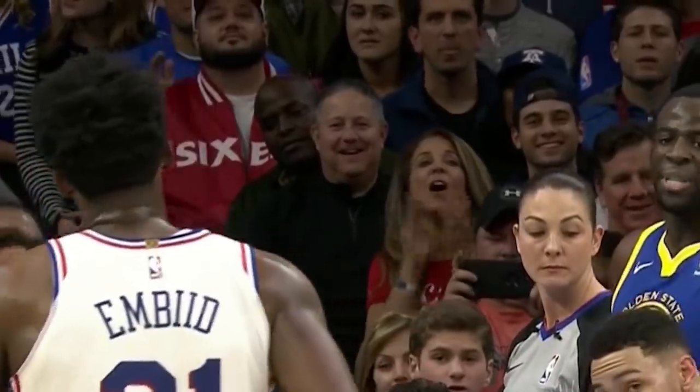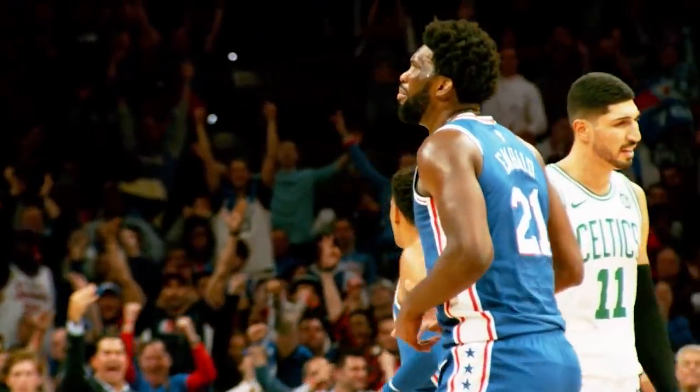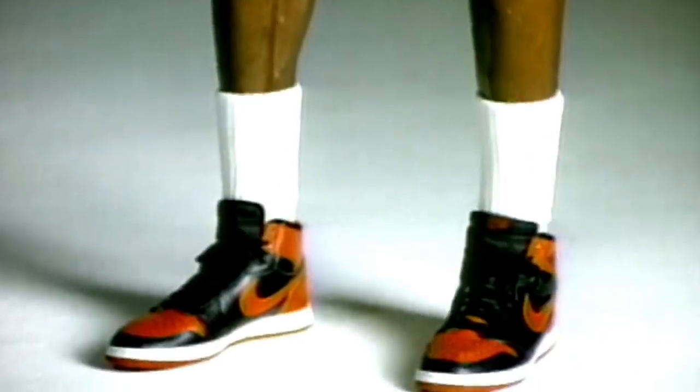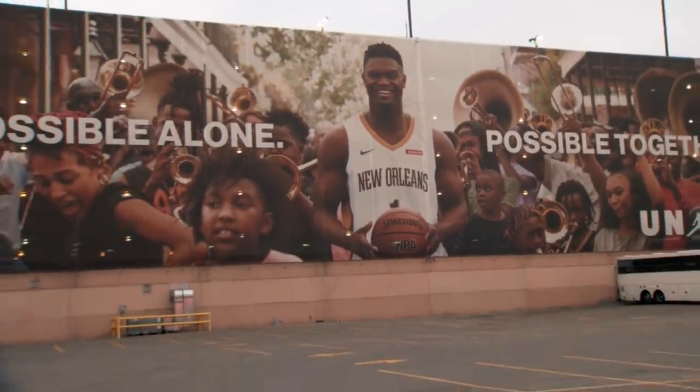Joel Embiid and Draymond Green are next in line to drop their own signature shoes. Embiid is set for a 2020 release with Under Armour, while a date hasn't been announced for Green's partnership with Converse. It was once rare for an athlete to be rocking their own kicks. In years to come, it might just be the norm.